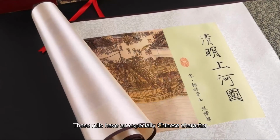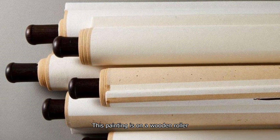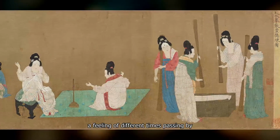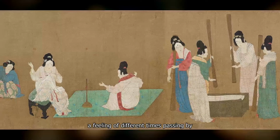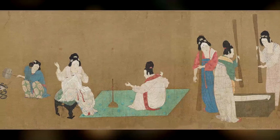These rolls have an especially Chinese character. This painting is on a wooden roller. As the painting is unrolled, there is a feeling of different time passing by, i.e., you can watch events unfolding in time order.